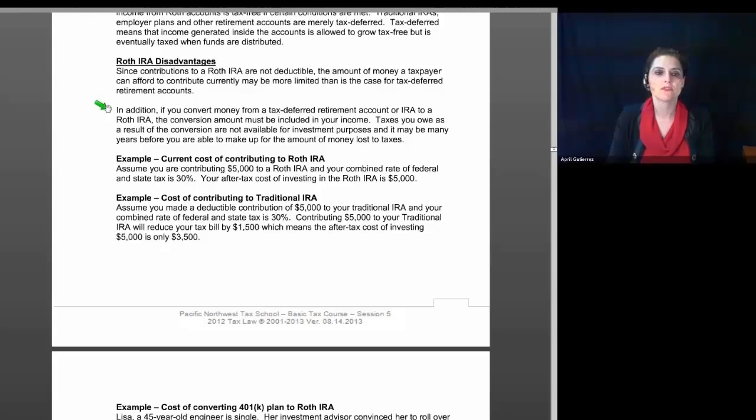In addition, if you convert money from a tax-deferred retirement account or IRA to a Roth IRA, the conversion amount must be included in your income. Taxes you owe as a result of the conversion are not available for investment purposes, and it can take many, many years before you are able to make up for the amount of money that you lose to taxes.